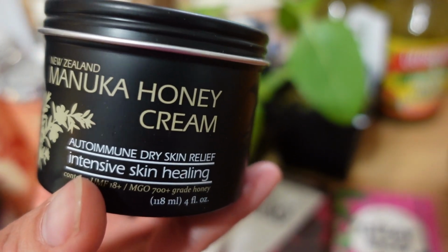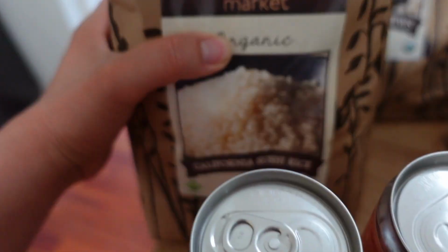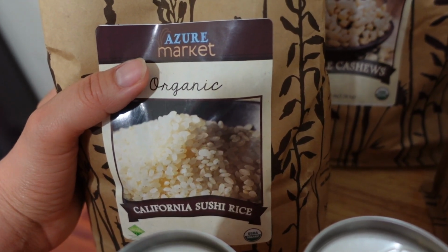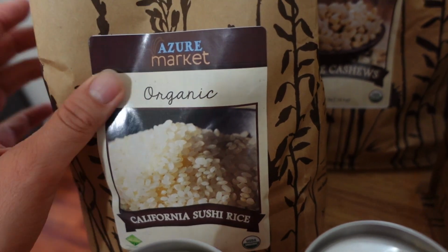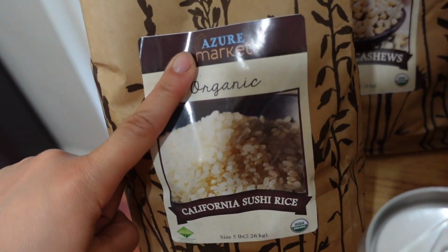It looks like an amazing product, so I'm excited to try it. On to the bags back here. I am so excited. I don't know if I've just been missing it or if this is a new product, but I have not been able to get sushi rice on Azure. We've just been eating a normal, very not organic, highly processed sushi rice that we get at the grocery store. And I was very excited to see this offering.